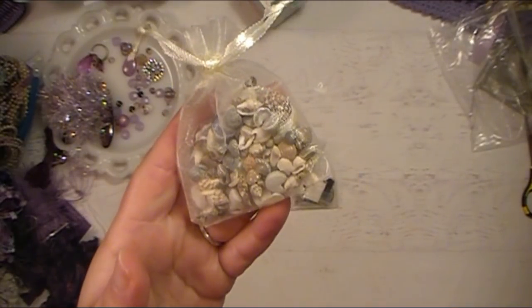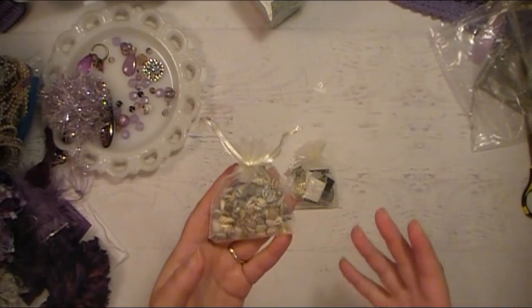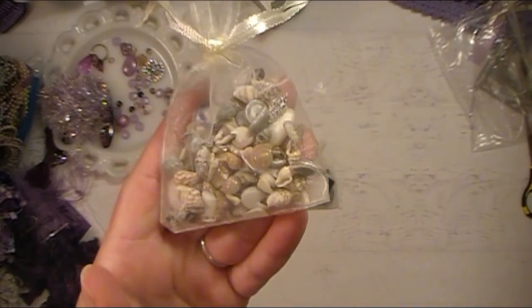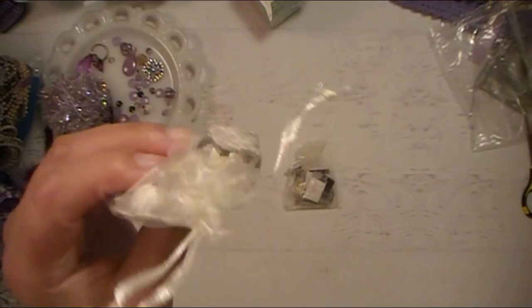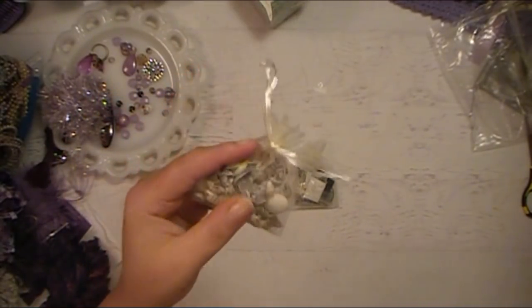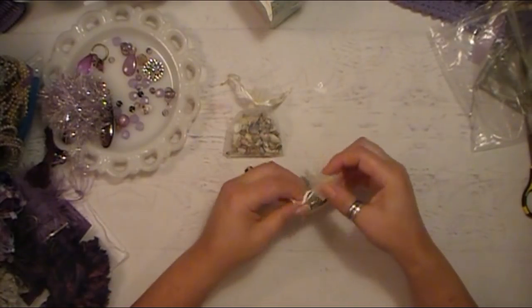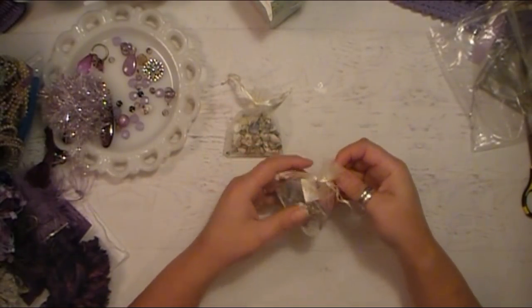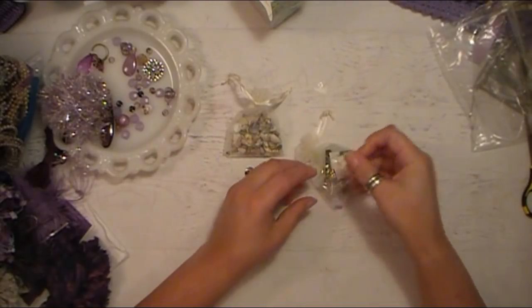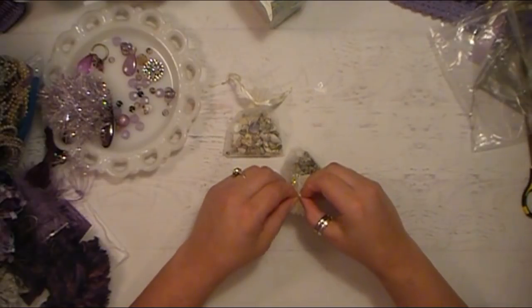Since we live in Florida, I mean, we have an ocean in Oregon, of course, the Pacific Ocean, but we go to the beach here more because it's warmer. And I've been really into different seashore type projects to decorate our house. So I love that. These are just really, really precious. And let's see what's in this one. Looks like some little smaller beads. Let's see here and get this open.